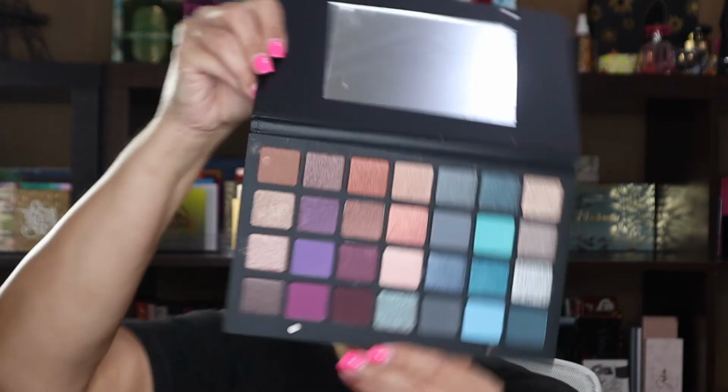I haven't even used this one, so if you guys want to see a video on this one with multiple looks, let me know. I would be more than happy to. I bought this, I think, on Black Friday and haven't used it yet. Same thing with the other one. This is the purple blue. Stunning. Absolutely stunning. And like I said, I haven't used this one yet, so I would be more than happy to do a multiple look video on this one too if you guys are interested.